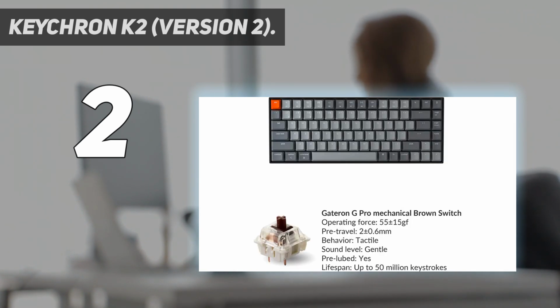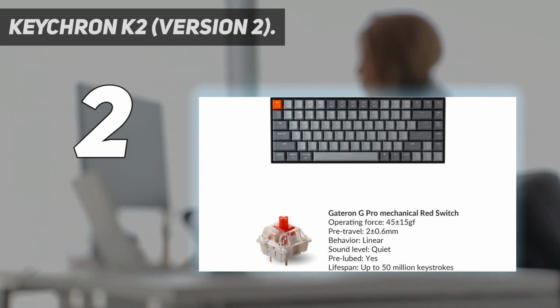If you'd like to also swap the switches out, the K2 is also available in a hot swappable form, which allows you to draft in some different MX stem switches, be them Gaterons, TTCs, or the real thing. Whilst I haven't used the hot swappable variant, it's cool that Keychron offer you the chance to do so.